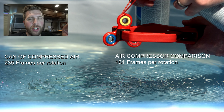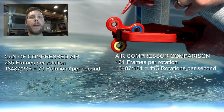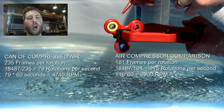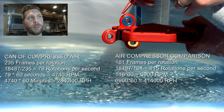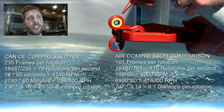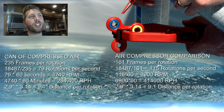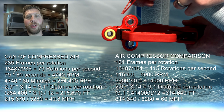Oh, so we slowed the Phantom camera down and counted exactly how many frames it took to do a full rotation. To calculate the miles per hour, first take the total number of frames, divide that by the frames per second. That gives you a total number of rotations per second. Multiply that times 60 to get your rotations per minute, and then multiply that again by 60 to get your rotations per hour. Then you get your distance per rotation by multiplying the diameter of the fidget spinner times pi, and that'll give you your distance per rotation. Take your distance per rotation times your number of rotations per hour, and then bam, you got your miles per hour, baby.